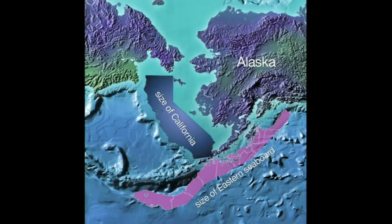The Bering Sea is a large semi-enclosed sea. To give an idea of how large it is, the eastern half is a shallow shelf, which is much larger than the state of California, and the southern boundary is longer than the east coast of the U.S.